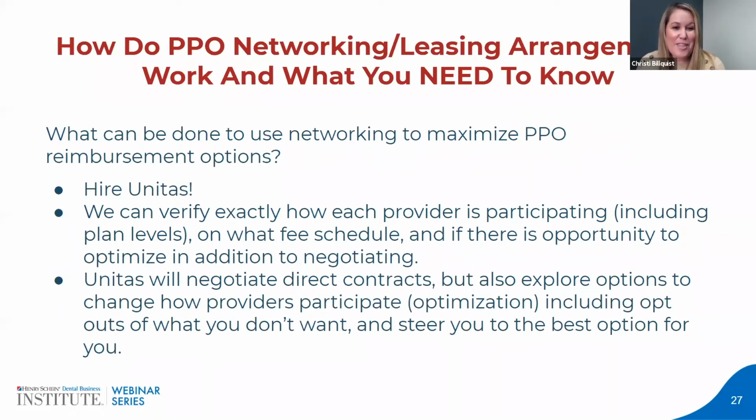Okay, so what can be done so that networking can be used to benefit you instead of hurt you? So first of all, hire Unitas. We can verify exactly how each provider is participating, including plan levels. So Cigna, for example, they have plan levels, Advantage and DPPO. So it's important not only to understand if you're a direct contract, if you're in network through another PPO, if you're in network under an umbrella, but also which patients you're in network with. So we'll find that out, what fee schedule you're getting paid on, and then discover if there's any opportunities to optimize how you're participating. So we negotiate direct contracts, but we also explore options to change how your providers participate.